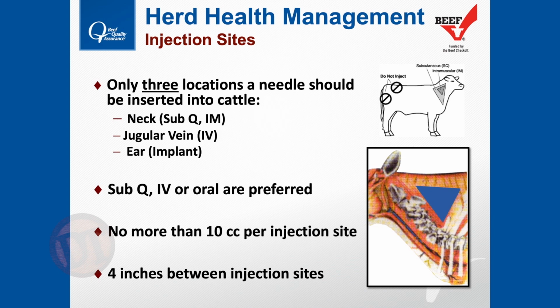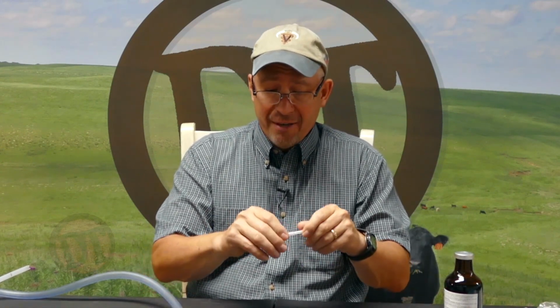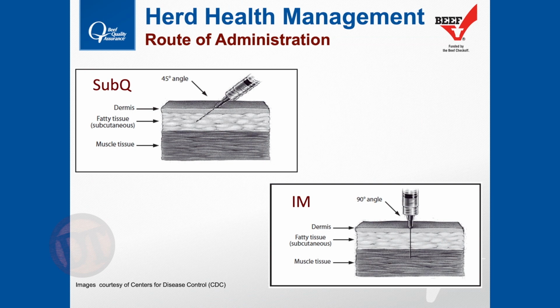Okay, so the first thing I'm going to talk about are needles. I'm getting old, so I'm going to put these on so I know what I'm looking at. When we're going to give an intramuscular injection, we're going to want to use a 1 inch or 1.5 inch needle. This is a 1.5 inch needle. It's longer, and it would pass through the skin and make sure it got into the muscle, and it would then deposit the product intramuscularly. Very few products are IM.